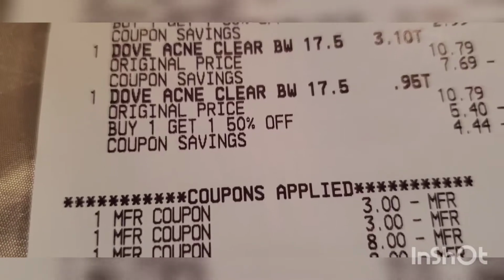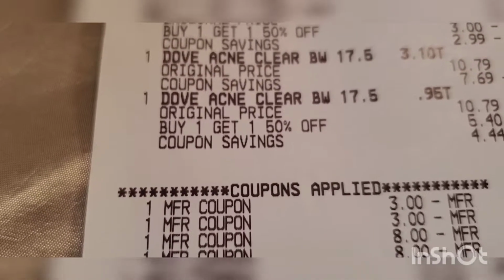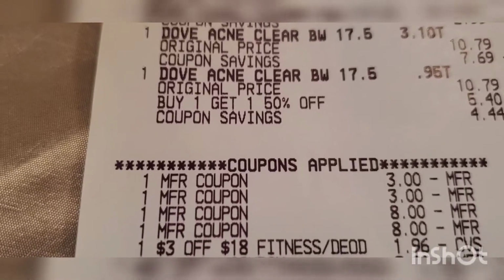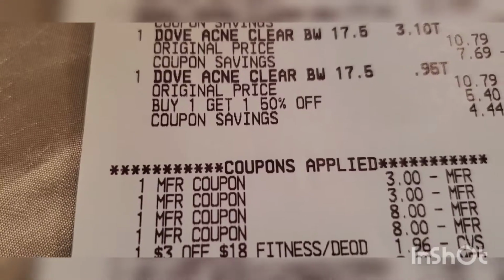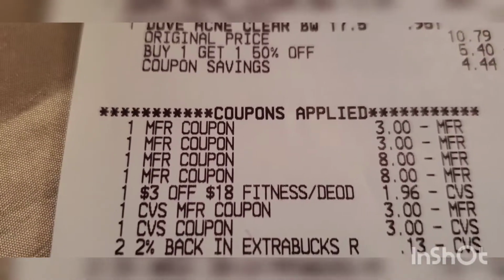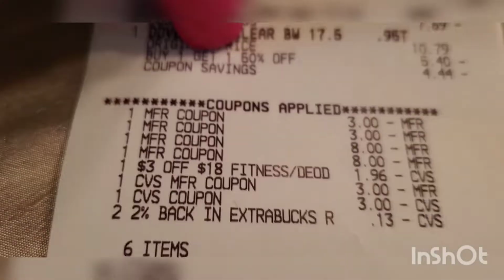Now I used 2 of the $3 off one Dove coupons. It came in, what inserts? It was one of those Save inserts. For the Axe, the max value on that coupon is $8. My cashier took $8 off. Thank her very much. I had a $3 off of Degree Fitness deodorant. It took only $1.96. That's fine. Then I rolled $6 in extra bucks with this 13 cents from that 2% cash back. I was left to pay $4.05.